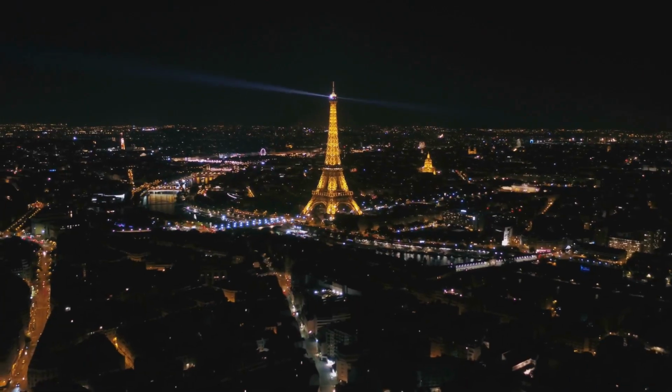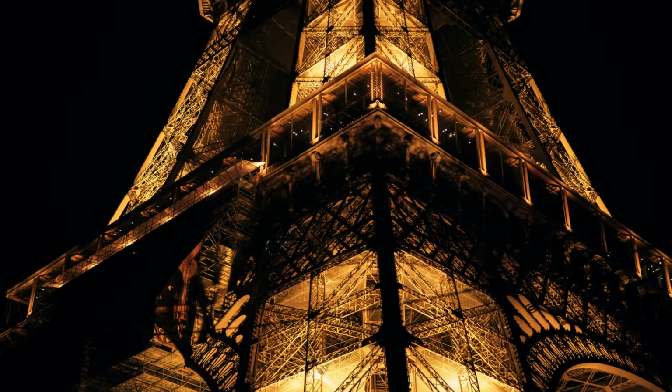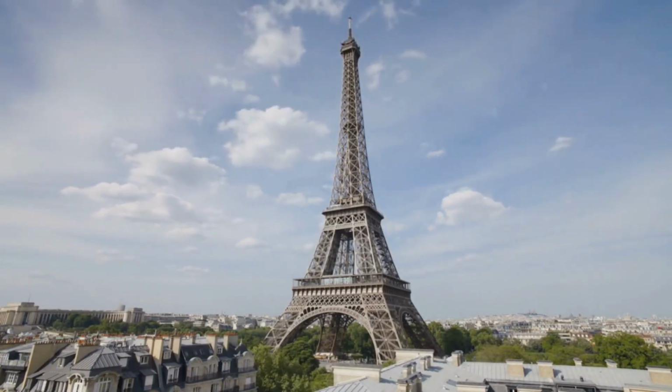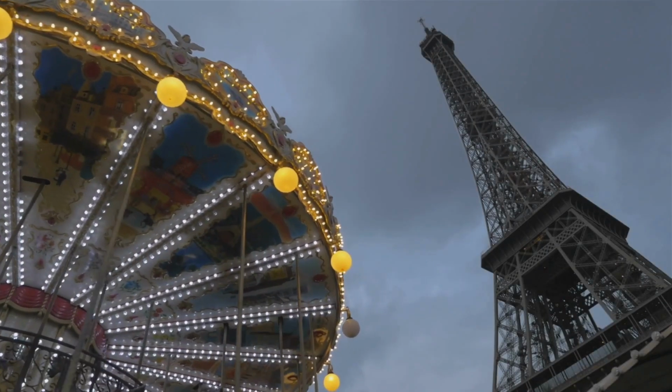The display featured animated patterns, shooting stars, zodiac signs, and more. The Great Depression ended the ad in 1934, returning the tower to its original look. The Citroën era remains a flamboyant chapter in the tower's history. It showed how the Eiffel Tower could be reinvented in surprising ways.